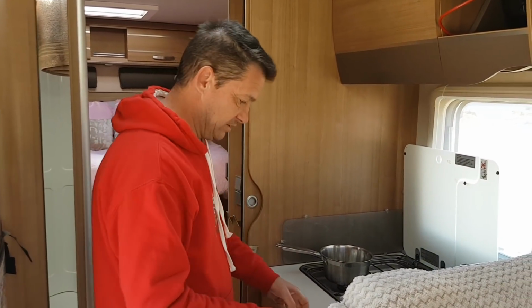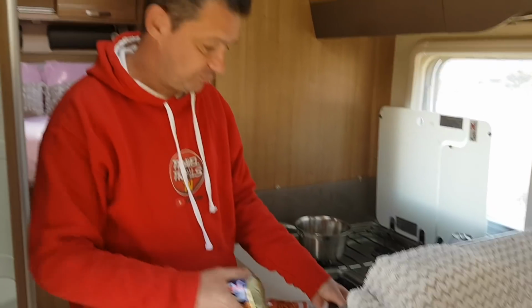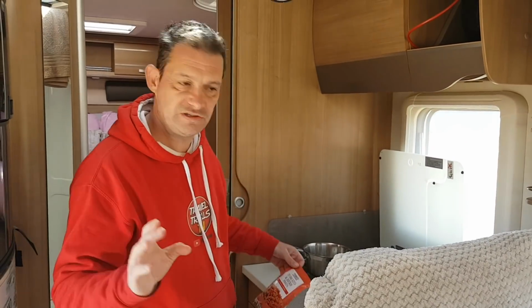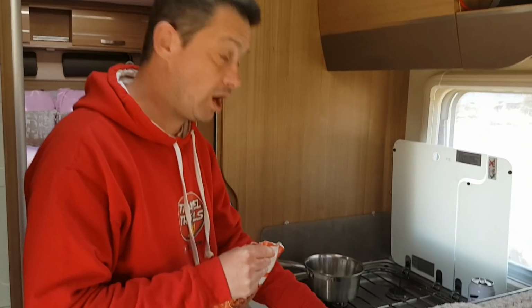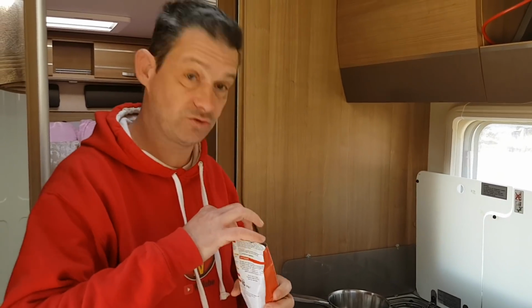Okay, so 3 food challenge, step 1. I've got 3 things. The thing which takes the longest to make is the pasta. Okay, so I need to throw this in. It takes 8-10 minutes. This is going to be ready in about 20 minutes maximum. Probably about 15, probably about 12.